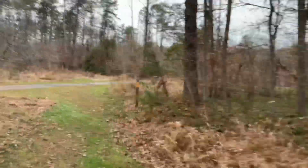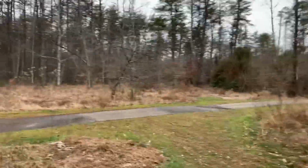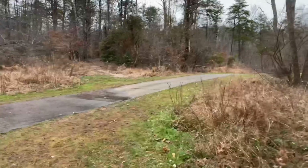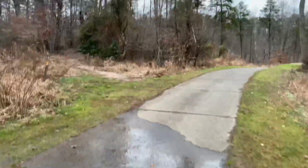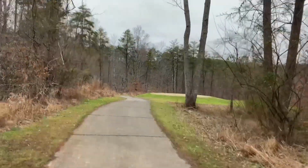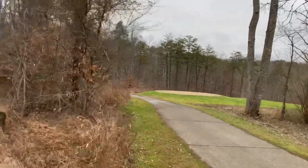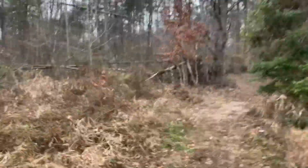Well, about 4/10 of a mile in, we come to one of the golf cart paths. And that was a little uphill jaunt. So we warmed up pretty quick. There's one of the greens or tee boxes. And we continue on.